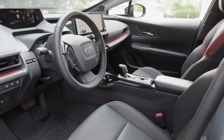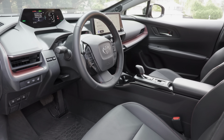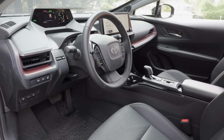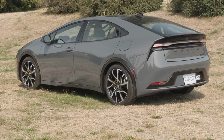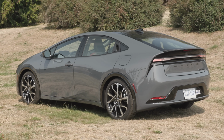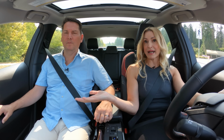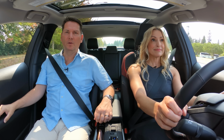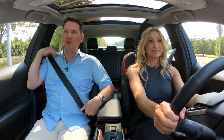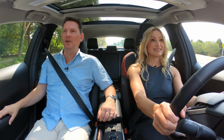The seating position is good. Getting in and out of the vehicle is quite easy. Some have complained about the low roof line and the high belt line. Definitely try it out. It is a little bit different. It works fine for me. Zach, you don't have an issue either? I find the roof is low, and I've got the torso of a giant. So getting in and out, you can crack your head.